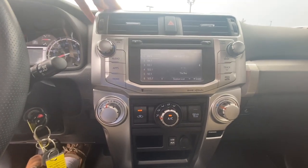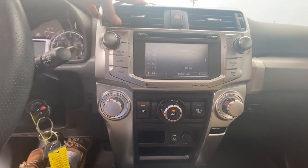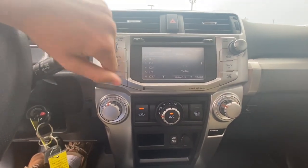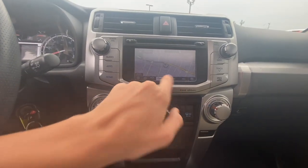If we go to audio. Please proceed to the highlighted route, then the route guidance will start. No, I don't want route guidance. You can stop. Go to home. I want to shut this off. How do I shut this off? Destination.